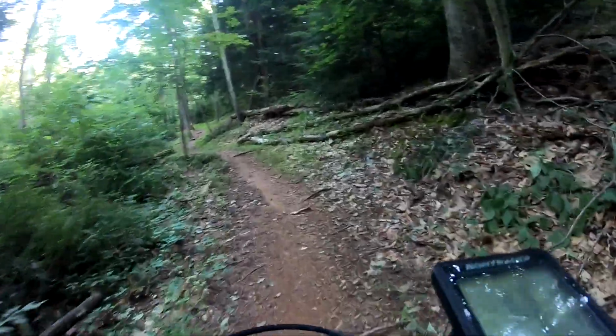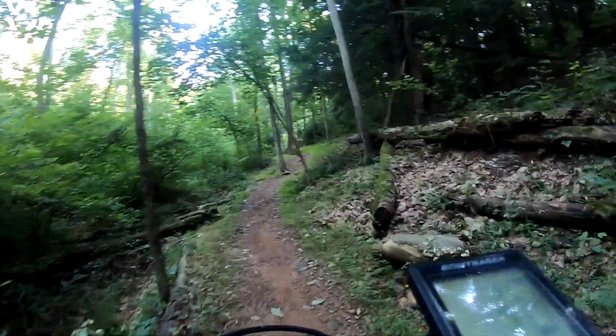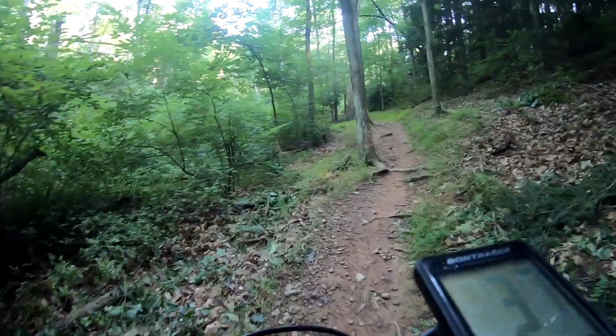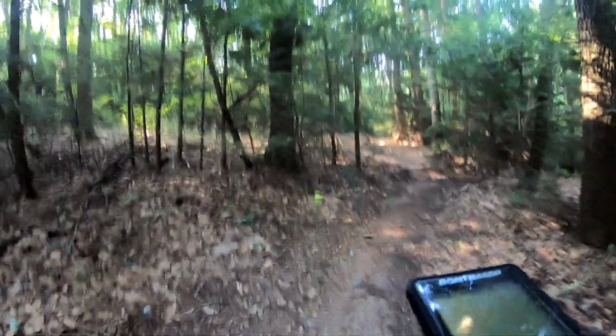Both B and C had areas where it's nice going downhill and nice and flowing, but then you paid for it. You had several long, hard climbs. There was even one spot that I had to get off and hike a bike for a while because it was just too steep for me to try and make it to the top.